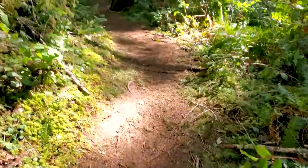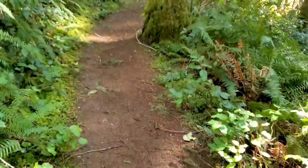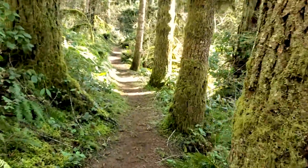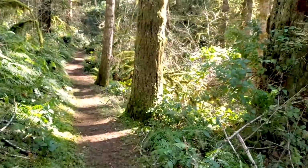The early part of the trail is pretty good. Imagine it's going to get maybe spots where it's kind of muddy, but for now it's not too bad. And I hope it's not too muddy because all I wore were my trail runners today.